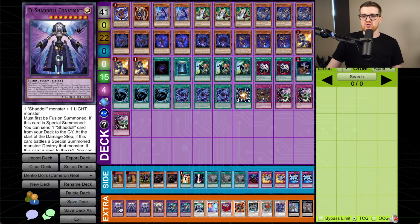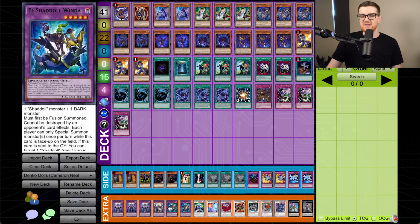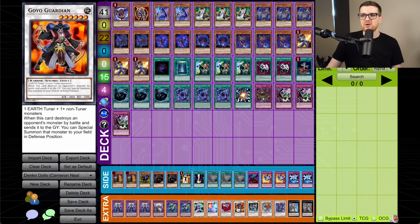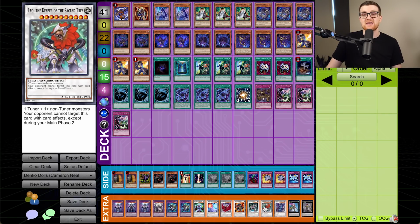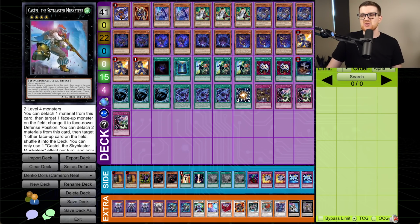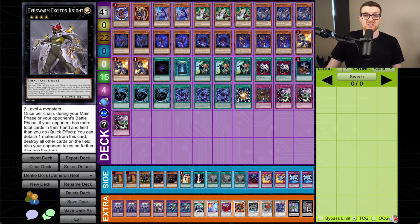The extra consists of the triple Construct, 1 Shekinaga, and 2 Winda. This is pretty standard for the deck around this time. For the synchros, we have Arcanite, we have Armades, we have Black Rose, Goyo, HTS Psyhemoth, a Leo Keeper of the Sacred Tree, as well as Yazi, Evil of the Yang Zing. And then the Xyz, we just have Castell and Exiton, because realistically that's all we need.